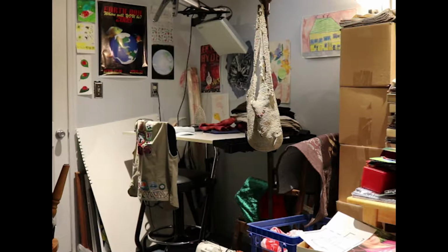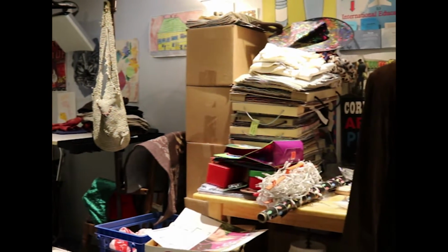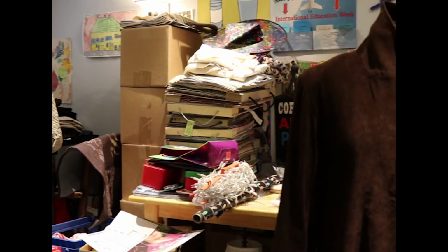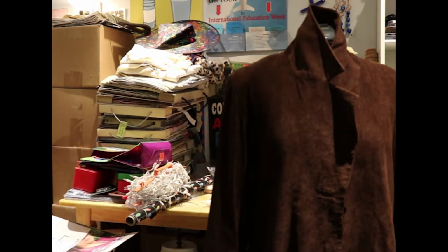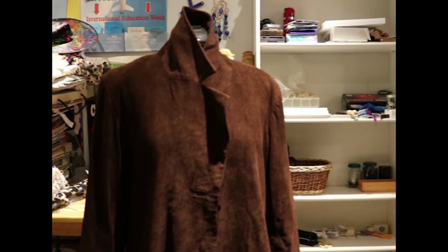Look at this star, isn't it neat? No, it isn't. And it's certainly not neat and tidy.